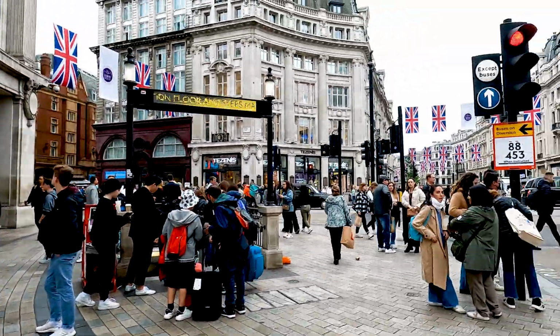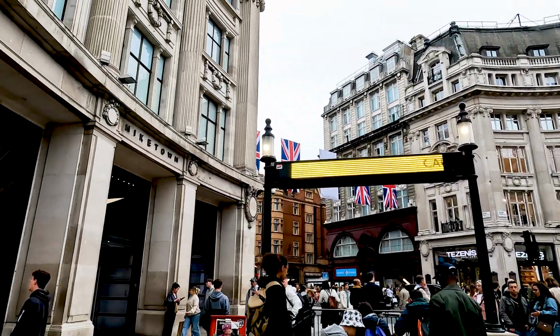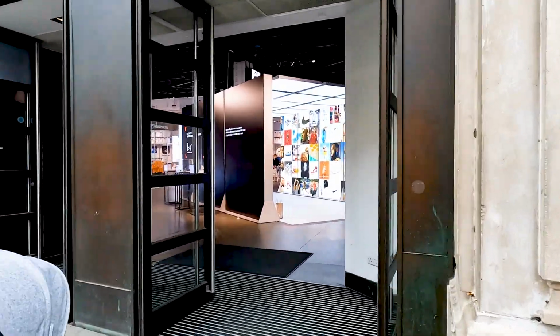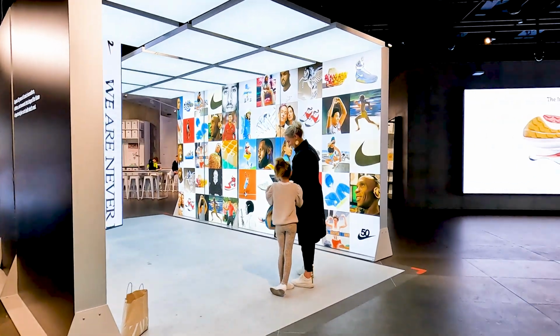Sino, excited? Yes. So fam, we are on Oxford Street. This is Oxford Street, what you see. And right in front of me is the Nike Town. As you can see, this is the Nike Town. So fam, this is the entrance. We are just getting in. We heard there are a lot of collections, a lot of things. Let's see what happens over here, what you get right in front.